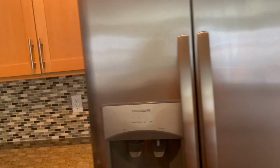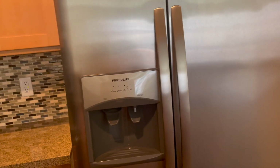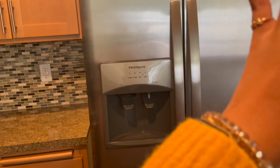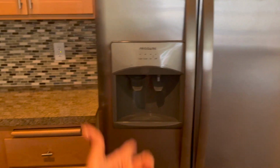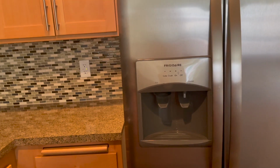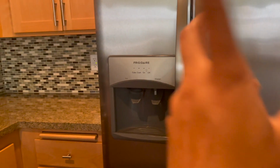But anyways, here's our new kitchen, and one of the features I'm excited about is this brand new fridge that they put in after the last person moved out. The last person didn't even have this, but it's a brand new refrigerator and it makes water and ice, which, you guys know, all I drink is water. So this is an upgrade. Definitely, that's gonna save us a bunch of money on water and plastic and all that kind of stuff. So that is a great feature.